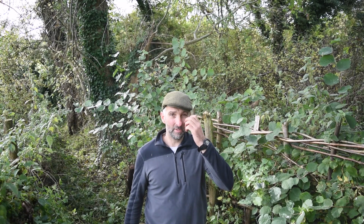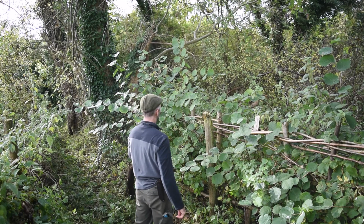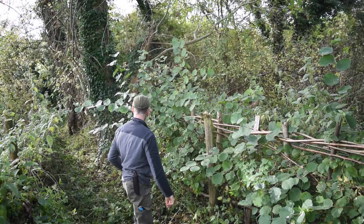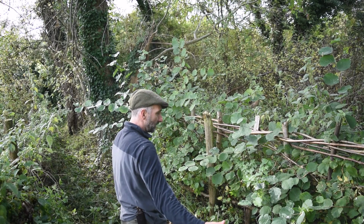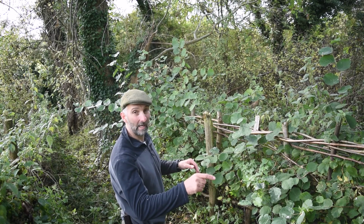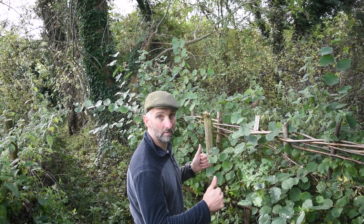Regular viewers will remember that early part of this year, I put in this hazel from the tree I coppiced in the woods. Made the framework up and laid this hedge down with what was here, as good as I'd got available. But it's working, it's pretty good. So hopefully with everything else I planted, in a couple of years time that'll be a good solid hedge.